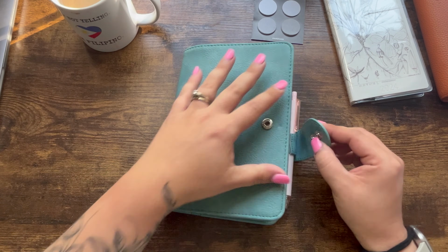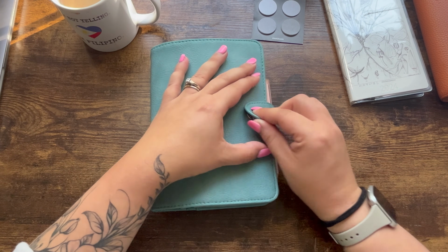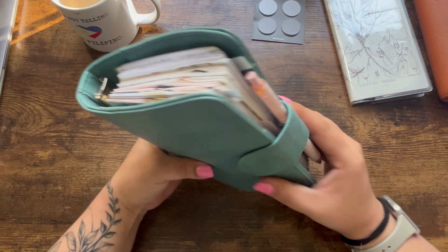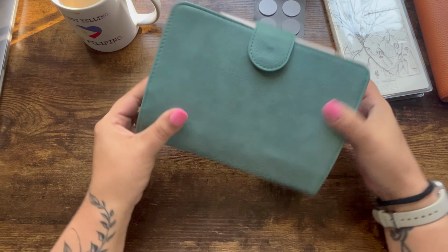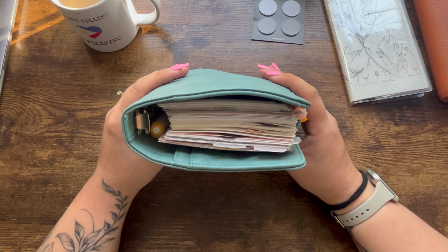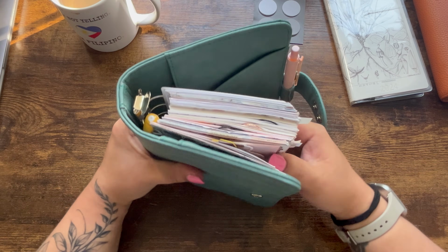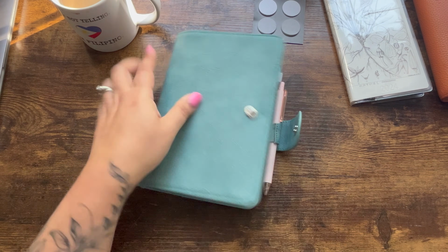So yeah, I really enjoy using this planner and having the personal rings, and I'm liking the setup of it being on the go with me. It's been helpful. In the past, I have chunked these bad boys up, and it's still pretty chunky and pretty full, but it's not as chunky as it has been in the past. So I'm pretty happy about it.